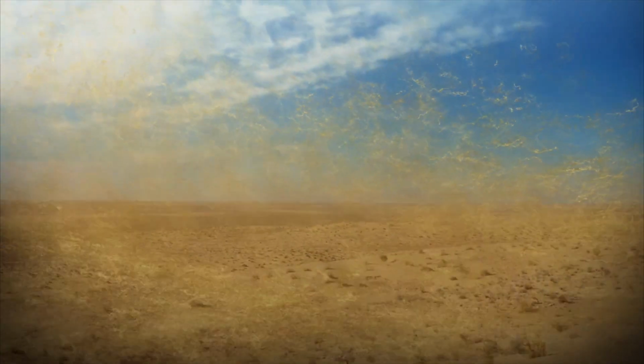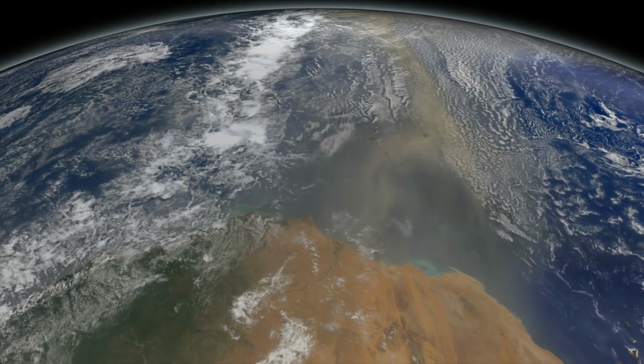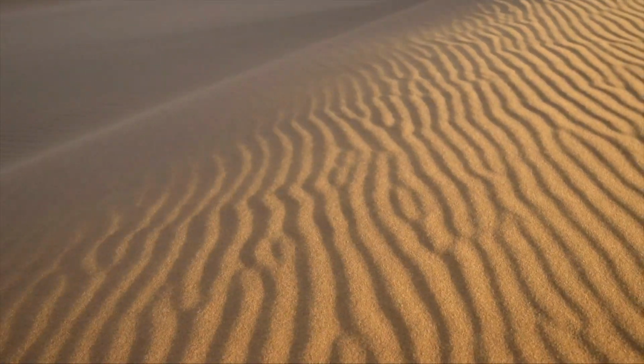Mineral dust can travel thousands of miles where it interacts throughout the Earth system. In our case, we're going to study how that mineral dust heats or cools planet Earth. Currently, we aren't sure whether mineral dust heats the planet or cools the planet. We're looking at dust sources on the Earth's surface, so deserts, arid regions.